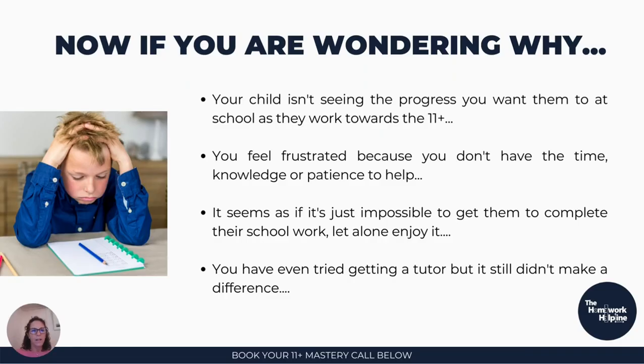Okay. So now, if you're wondering why your child might look a little bit like that when homework is on the agenda of an evening, you might not be seeing the progress that you want to see in your child as they start working towards the 11 plus.